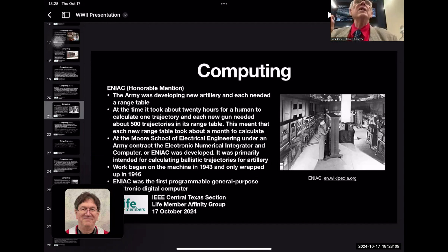Now, in each new gun, and we're talking about artillery pieces, anti-aircraft pieces, anything that's shooting a projectile, each gun would in turn need as many as 500 trajectories calculated. So the artilleryman would have a table, a book that would say, if I want to hit this location, then these are the settings and angles that I would need to put in so I would hit the target. So they needed to have these.